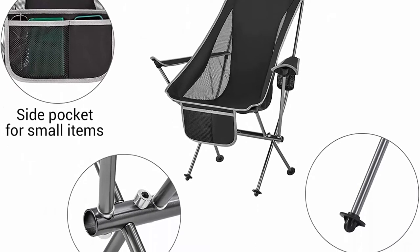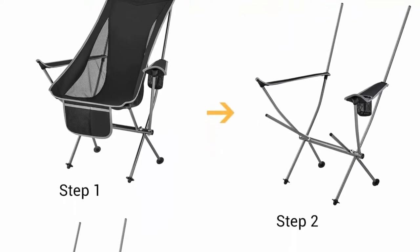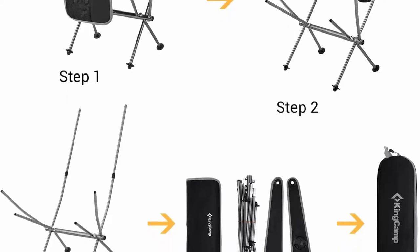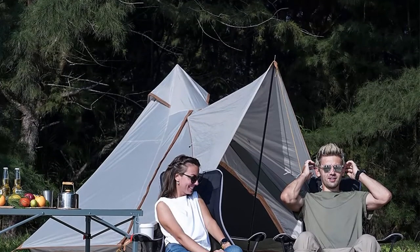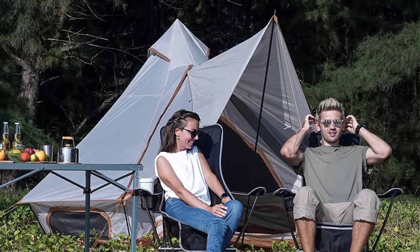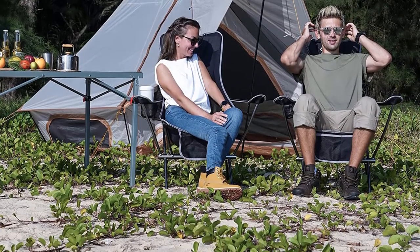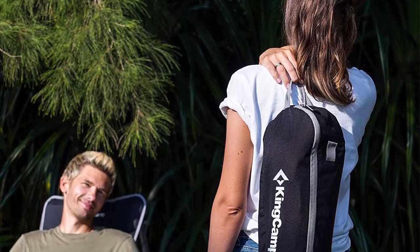The cup holder can keep your drink at hand. An added benefit is the front pocket, allowing you to store your keys and phone. Durable and stable, 600D polyester seat fabric plus a strengthened corrosion resistant 7075 aluminum alloy frame provides load capacity up to 265 pounds. Big rubber feet grip soft and hard ground, making you sit stably.